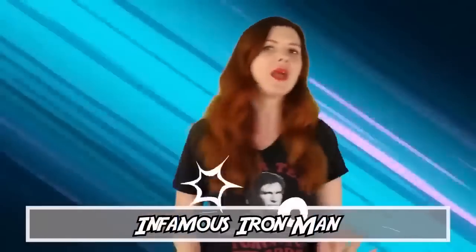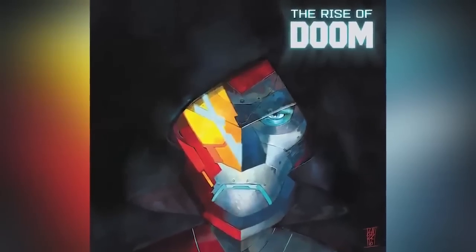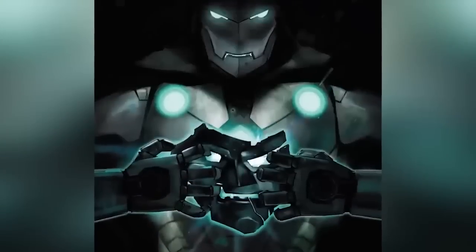Number 1. Infamous Iron Man. Controversial opinion possibly, but I think Victor Von Doom is the most powerful of all of the Iron Mans. Doom took up the mantle of Iron Man following the events of Civil War II, which saw Tony left in a coma as a result of a fight with Captain Marvel. Dr. Doom, after the events of Secret Wars, had been looking to turn over a new leaf, and had decided to ally himself with Tony Stark as such, which also meant fighting on his side during Civil War II. In his honor, Doom took up the mantle of Infamous Iron Man and proved himself to be one of the most capable versions of the hero that we've ever seen.